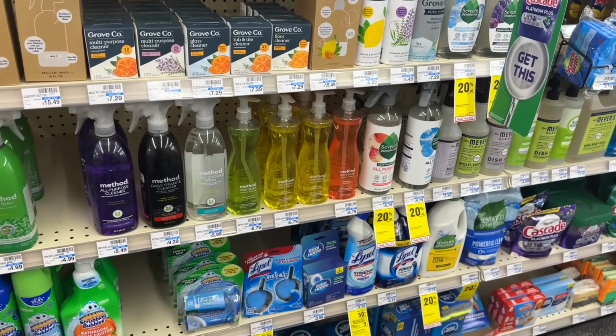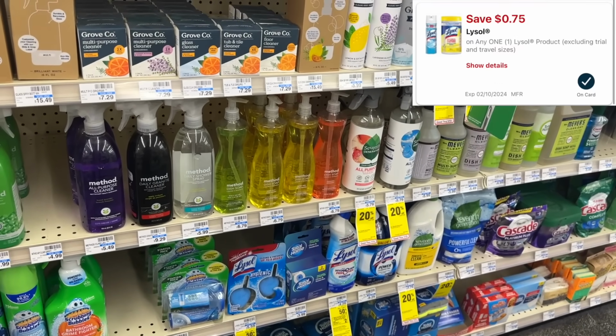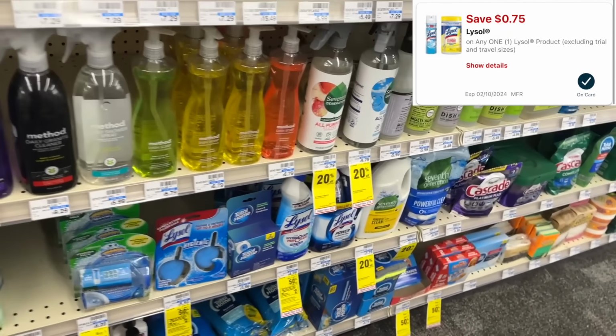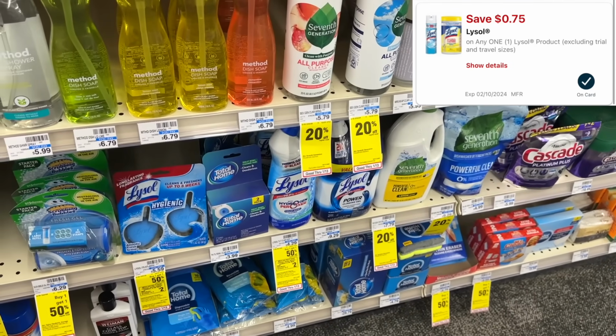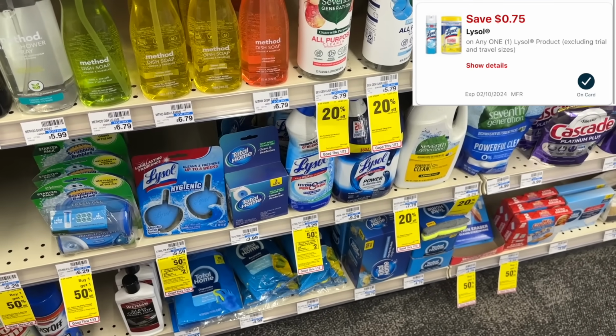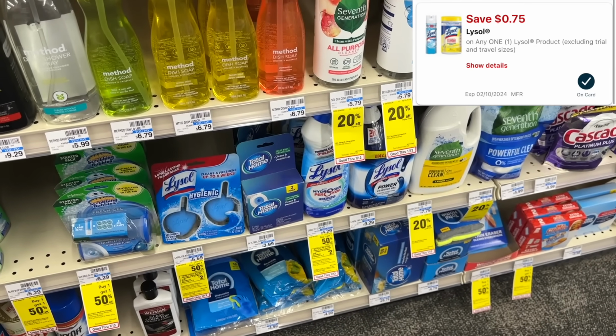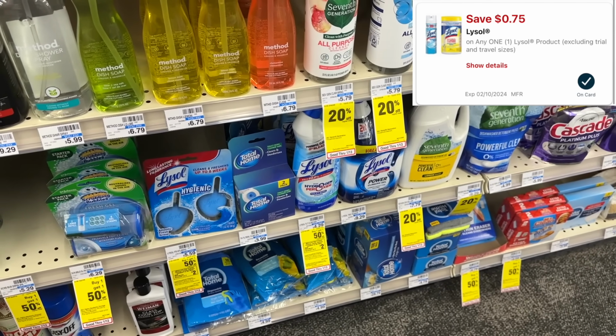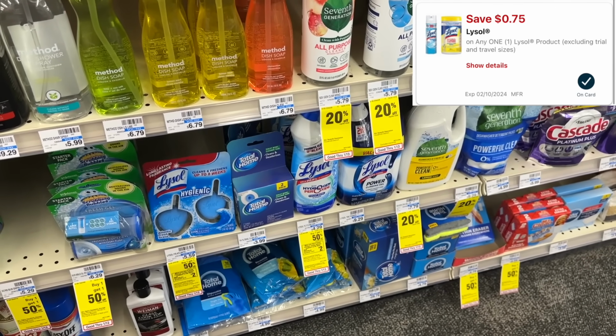First deal up, I want to tell you guys about, I'm not sure that I'm going to do, I got to think about it, but it's not a bad deal if you need this product. So the Lysol toilet bowl cleaner is buy two, get back two. We do have brand new 75-cent coupons, and when you buy two at buy one, get one 50% off, you'll get back a $2 extra buck.